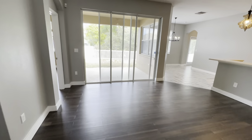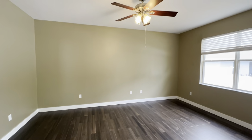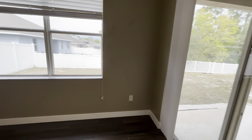All right, let's go back downstairs, check out the master suite. You got your triple sliders here that collapse into each other. This is the master bedroom here. You do have sliding glass doors out to the back patio.